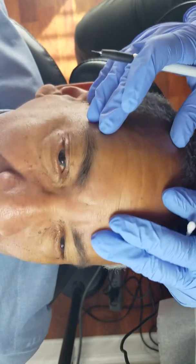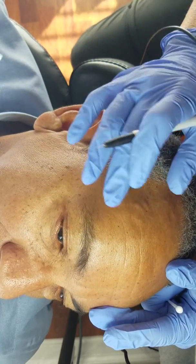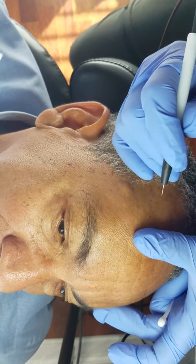Alrighty, I have Bill in the chair today, and as you can see, and I'll show the before and afters, Bill's got quite a few DPN, and I'm going to go ahead and give him a little touch here. He's had these treated before at the derm's office with a hyfrecator. I'm just going to give you a little touch here, Bill, and see what you think.